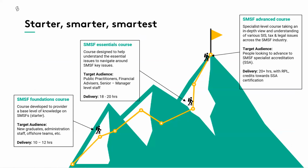And I might jump to the next slide now as well, because this is, in essence, where we're working towards. We're calling it our starter, smarter, smartest model, where we've gone from having one course, our foundations course, which, like I said, didn't quite know what it was, to now coming out with three different courses that have very clear and distinct target audiences. We'll create personas around these to make sure you are very clear on what course you want to do, and what path you're heading down towards your ultimate goal.